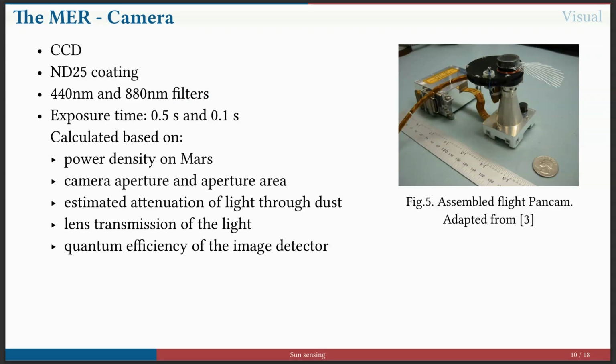Then, when the hardware is chosen, we can calculate how long the exposure should be, because the output image would be influenced by some factors such as what is the power density on Mars, how much of that light would enter the camera, how much would go through the whole optics and end up on the sensor, and how much of what's already left the sensor would detect.